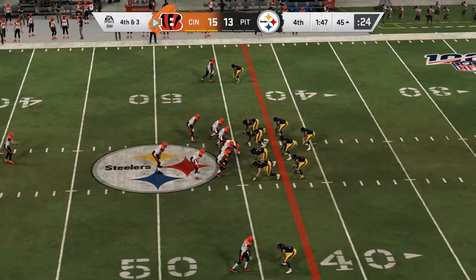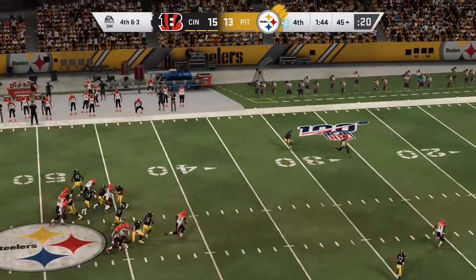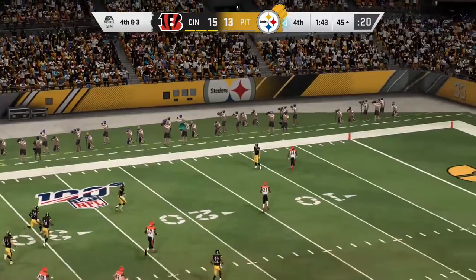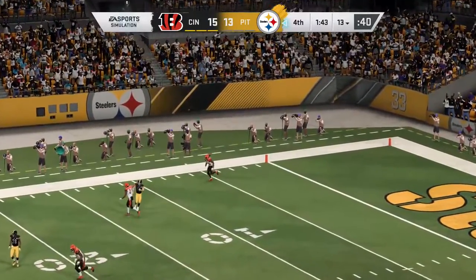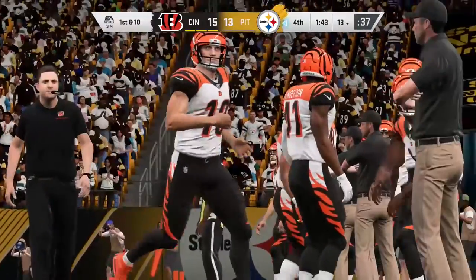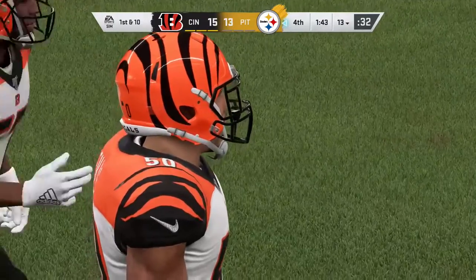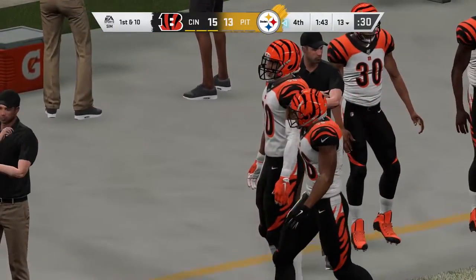Here's Kevin Huber now as he's on to punt for Cincinnati. And he deserves a bronze leg as he gets this one away. So now the Steelers down by 2. Just over a minute 40 to play. A field goal would be a game winner as they come up on first down.